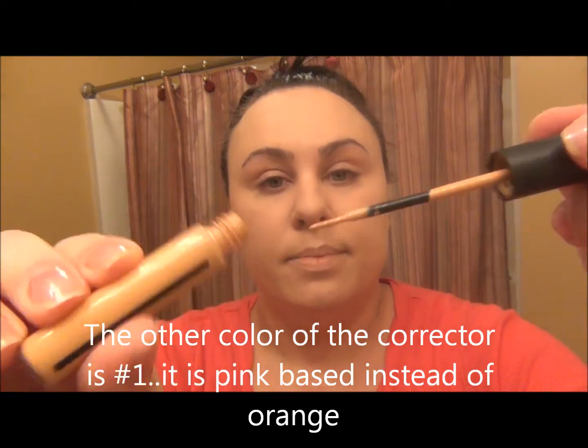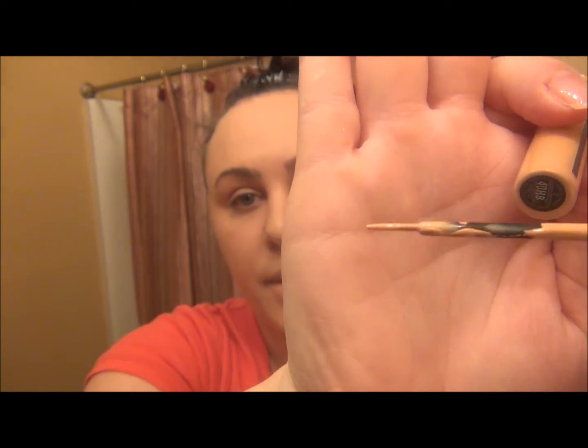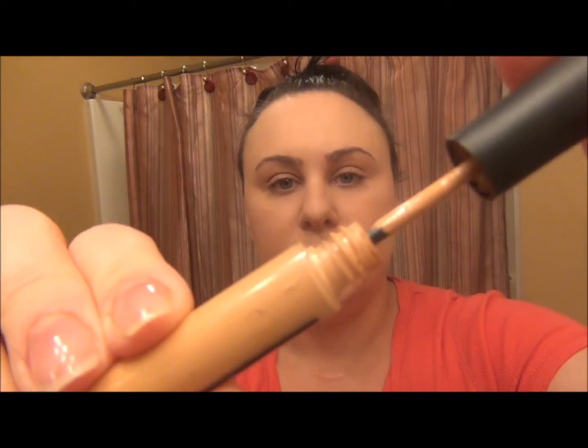Both applicators, as you can see, are very, very fine. They call them high definition applicators. I think someone asked me in one of my videos if it was goopy. It's really not goopy. It's pretty clean when it comes out, a very thin, liquidy consistency. I actually even shake them up before I use them. The concealer's the same way, with the high def application. So by far, favorite corrector and concealer.